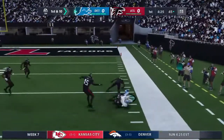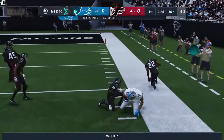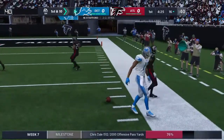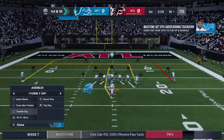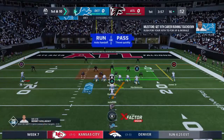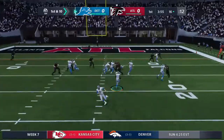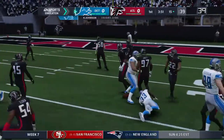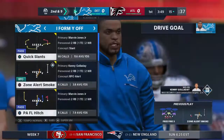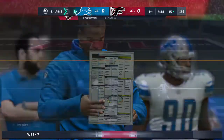Stafford throws complete to Galladay. And they'll wind up getting this one all the way down inside the 20. The catch and run pays off for 29 yards. So the ball down to the 16 here for 1st and 10. Credit him with a 1-yard gain there to make it 2nd and 9.